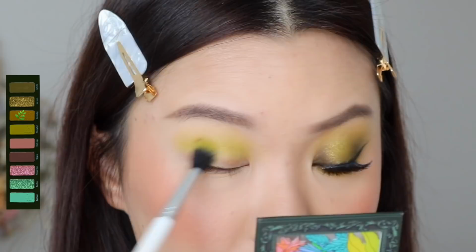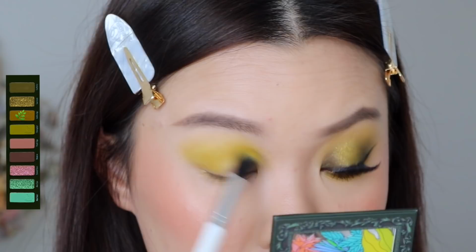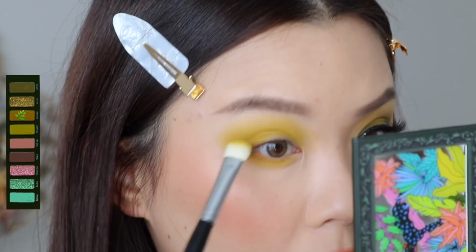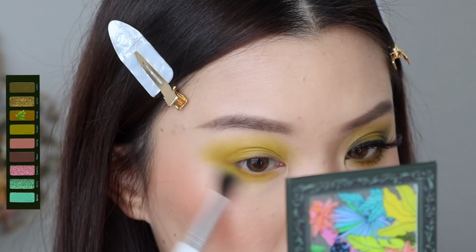We're really going to smoke this out and just really blow out this shadow because it is going to be the base color. I also take that onto my lower lash line as well, but you can see I'm using a pretty big brush to get this blown out all over the lower lash. And a key point here is to make sure you are connecting the shadows at the outer edge so that the whole look can come together and look more cohesive.